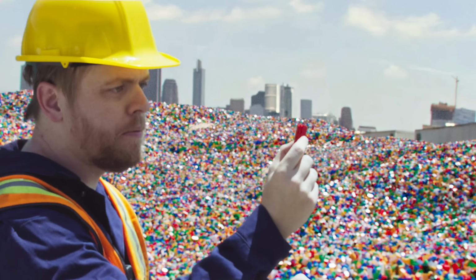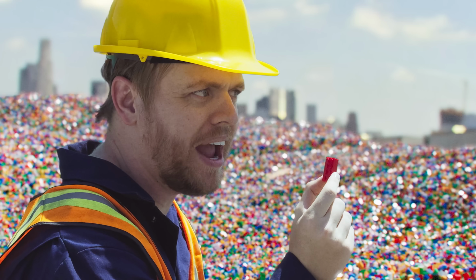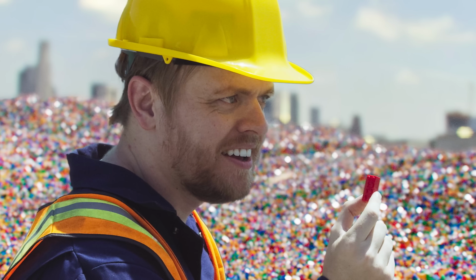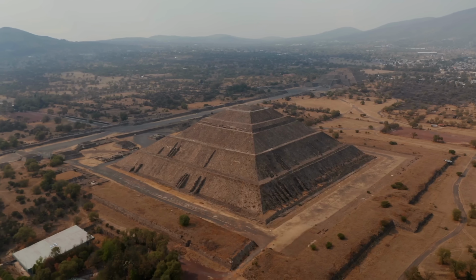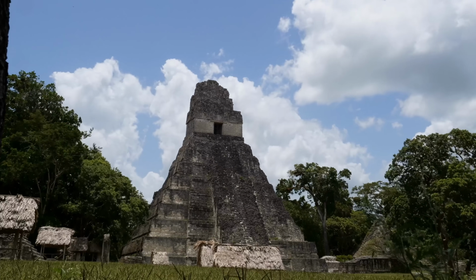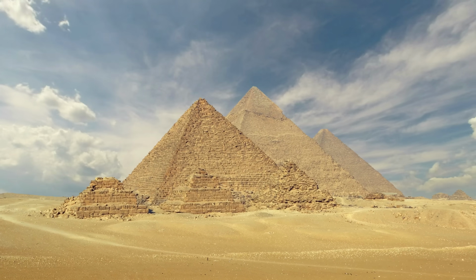Wait, maybe I've had it wrong this whole time. Skyscrapers are feats of modern engineering, but we need something more ancient, more elemental. We need something that stood the test of time. The ancient pyramids we find around the world have stood for thousands of years, surviving storms, earthquakes, and every other environmental variable we're worried about. It is the sturdiest structure ever devised by man.